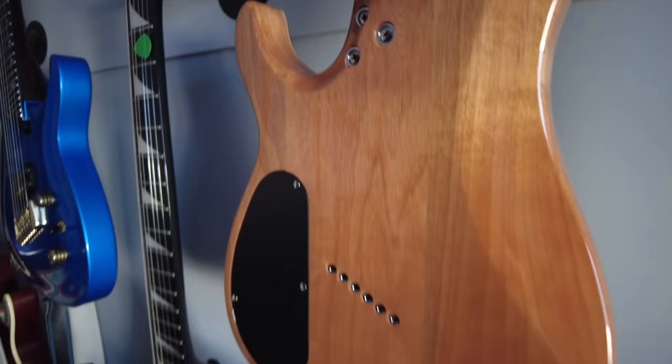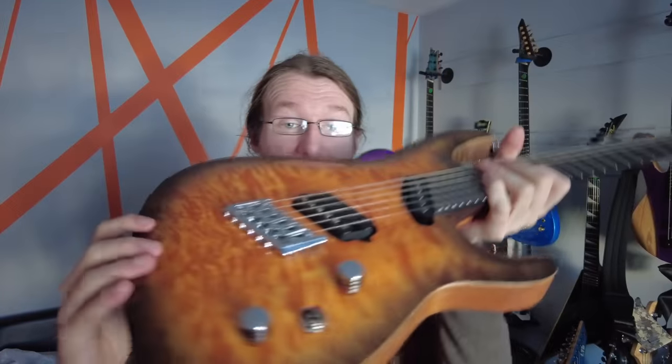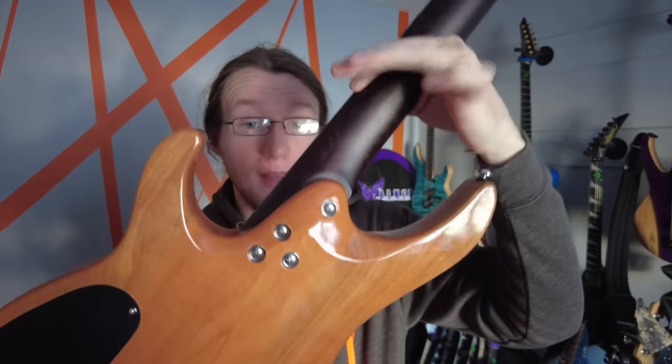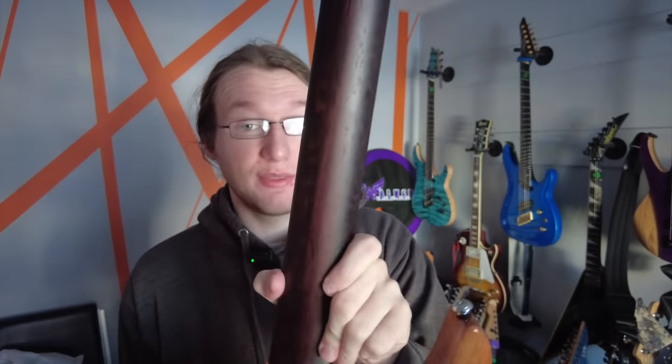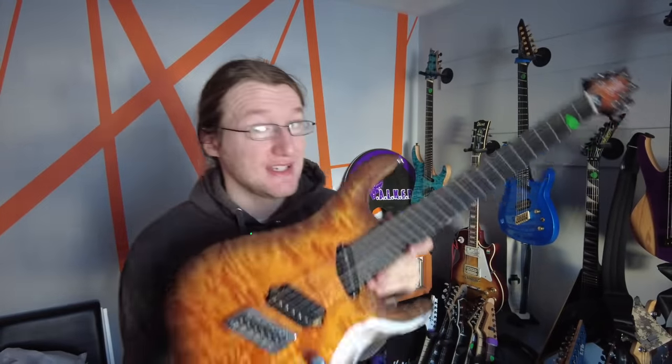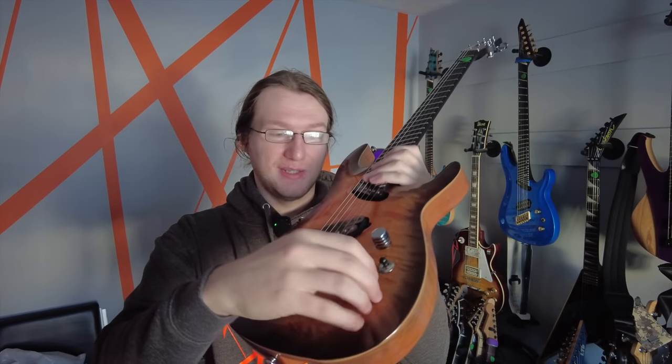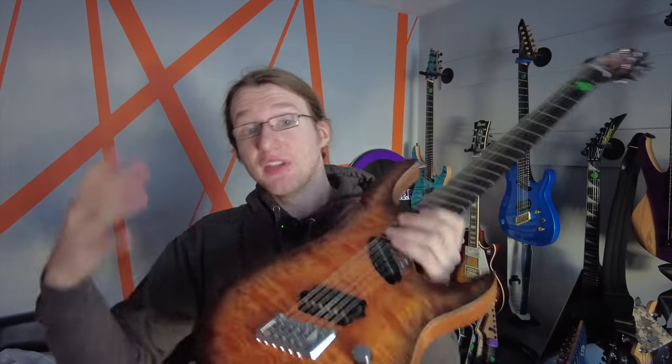It's got a mahogany back with a maple cap and then quilted maple veneer for the top. The neck is a bolt-on. It's a wenge three-piece neck with an ebony fretboard, topped off with 29 stainless steel frets. Locking tuners, humbucker, single coil, coil split, three-way selector switch, the usual deal.